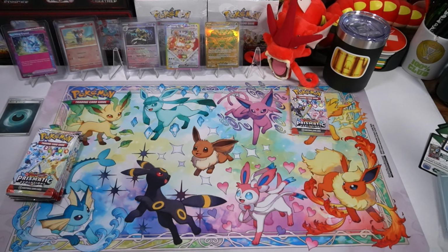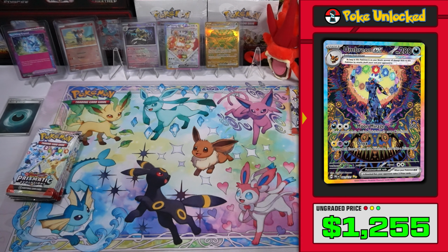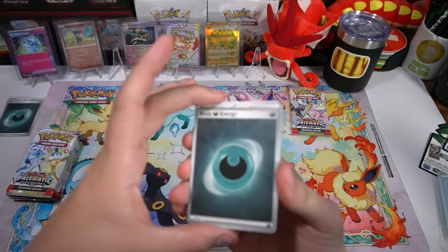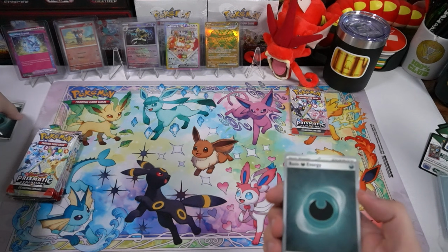But even with saying that, if we pull the Umbreon SIR, I'm not going to be upset. Might not be my favorite, but I'm not going to be upset if we pull the Umbreon SIR. It is a good looking card. Oh. Okay, that's it. All right, it is Hollow Dark Energy, dude. You sense what I'm sensing?